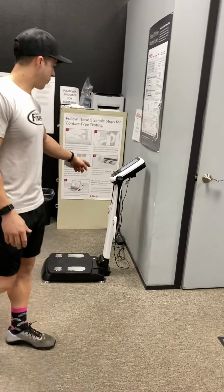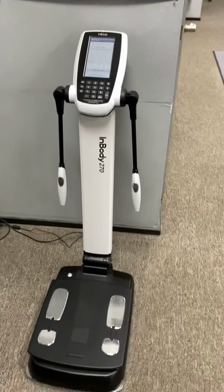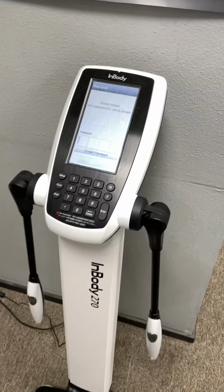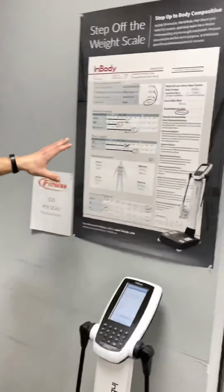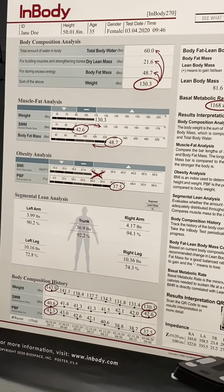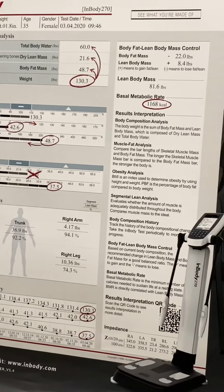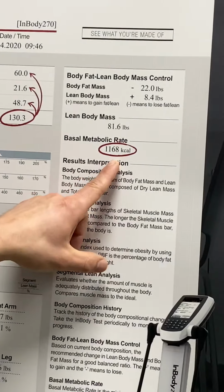Now we do have our new InBody scale, right? So what this does is it uses bioelectrical impedance to measure the water in your body using low current frequencies, and it gives you a general spectrum of what your body composition actually is, right? So looking at this chart over here, this is what a printout of results looks like. It gives you weight, skeletal muscle mass, body fat mass, body fat percentage, and probably the most important thing on here is it gives you your basal metabolic rate.